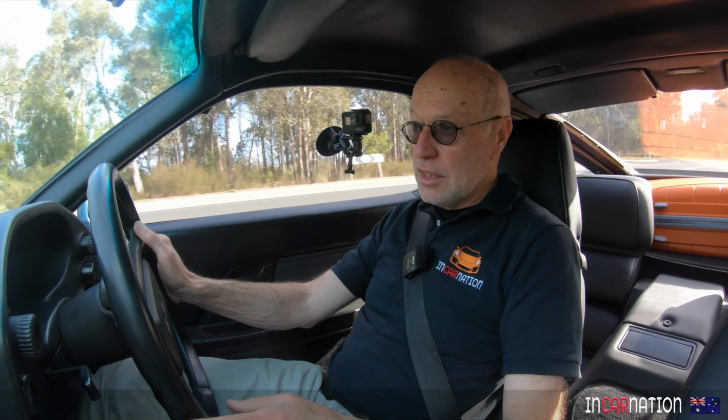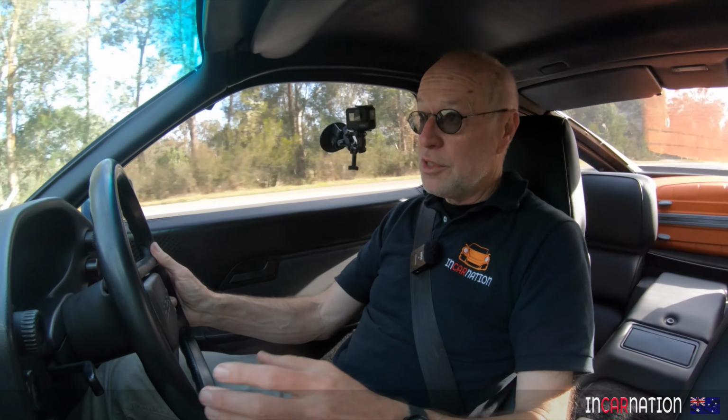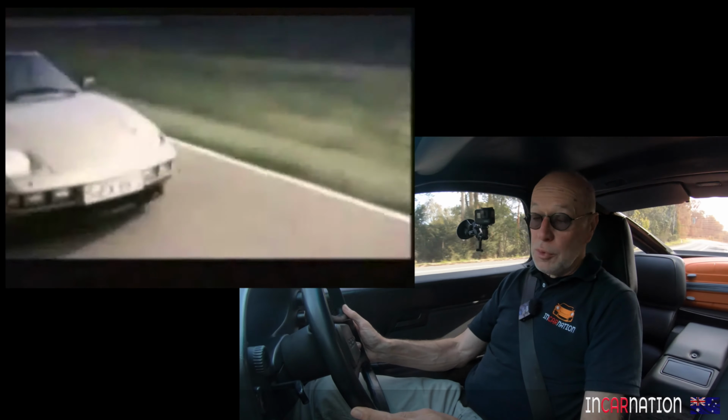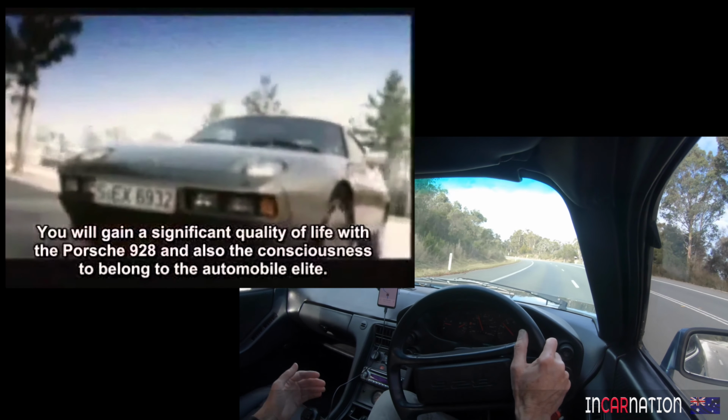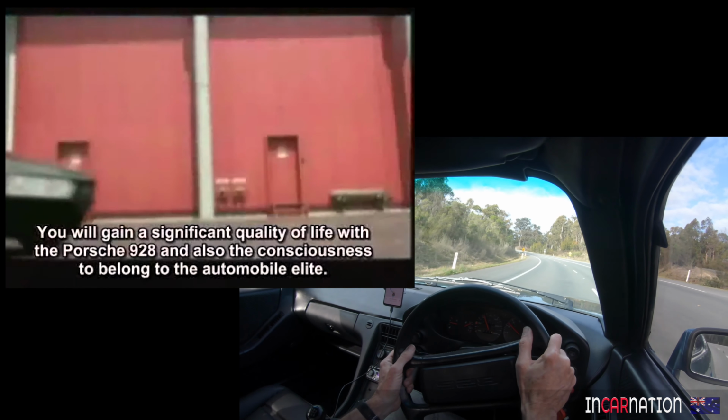The 928 was released in 1978, became Car of the Year in Europe straight away. I think the first sports car to do so, and I don't think there's been a sports car since that's been European Car of the Year. I'm looking for 6th gear, I'm already in 5th.